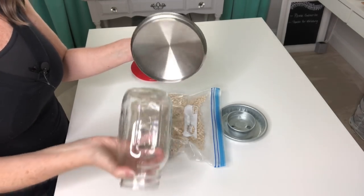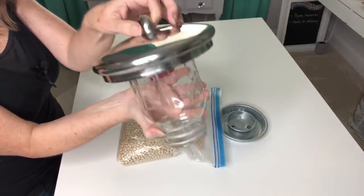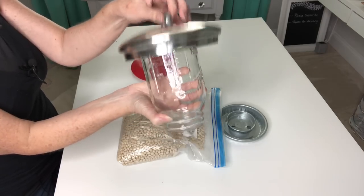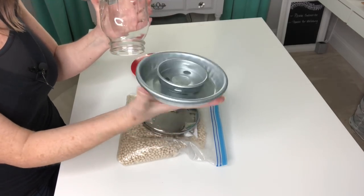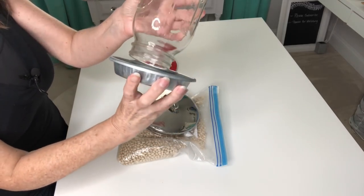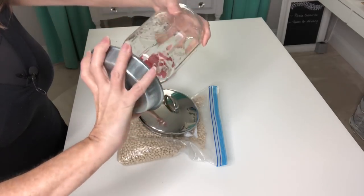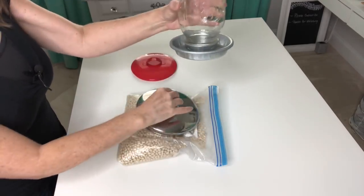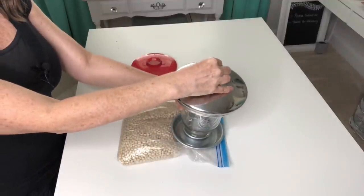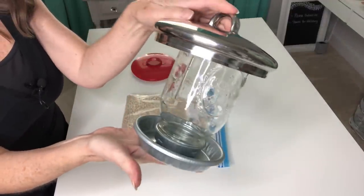It's basically going to be gluing that onto a quart size mason jar, and then you'll have, they were out of the feeder bases, but this is the watering base, and you just screw your mason jar onto that base, and then we're going to glue that on there, and it is just so cute.